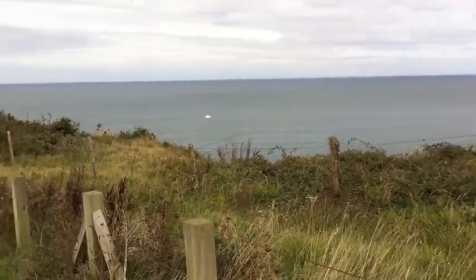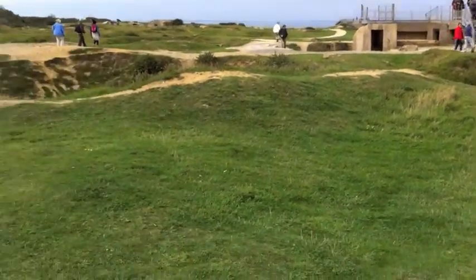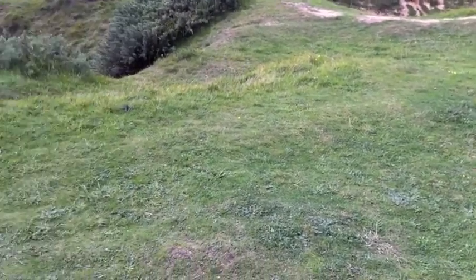Can't get too close to the cliffs obviously. There's one of the gun emplacements there, and as I say, you can see plenty of craters.